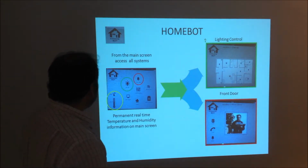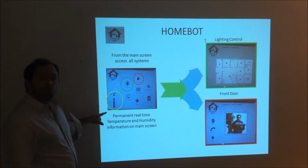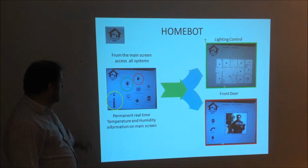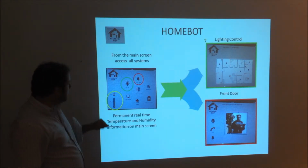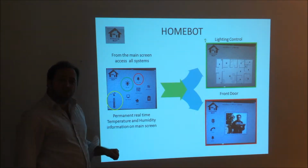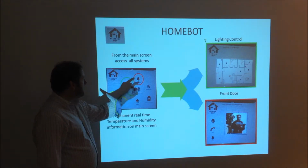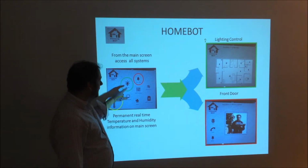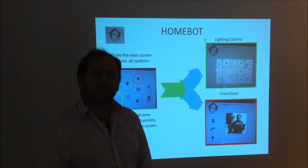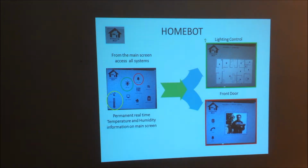Basically, the idea is that on the smartphone or the tablet, you get the main dashboard in which you will always see in real time the temperature and humidity information on the main screen. Then you easily select each of the items you want to get information about or work on, like the lighting or the front door, you press the button and the relevant screen appears. So it has to be intuitive and very easy to use.